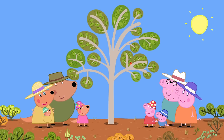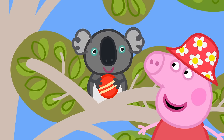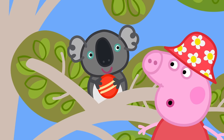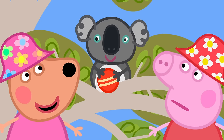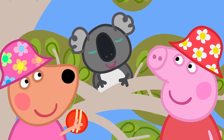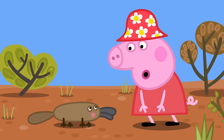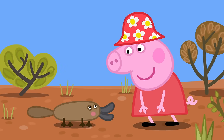If I lift you up, Peppa, can you see the ball? A teddy bear is holding on to it. That's not a teddy bear, Peppa. That's a koala. Thanks, mate. That is the sweetest animal I've ever seen. But you are sweet too, Mrs. Duckbill Platypus. Yes, you are.